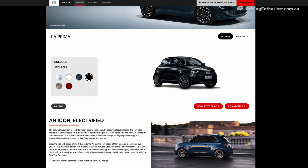Fiat claims 0 to 100 in 9 seconds flat, so we'll see if that's true or not later on with the performance test, but it certainly feels very punchy, picks up speed quite quickly, especially if you're already traveling at about 20 or 30 kilometers an hour and then you floor it. It really actually squats down at the back and the front rises up to take off.